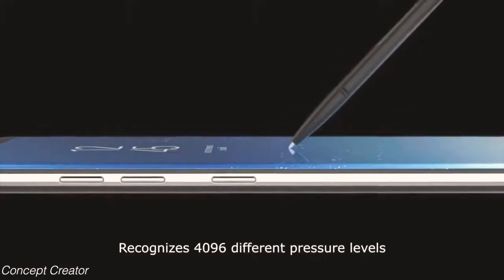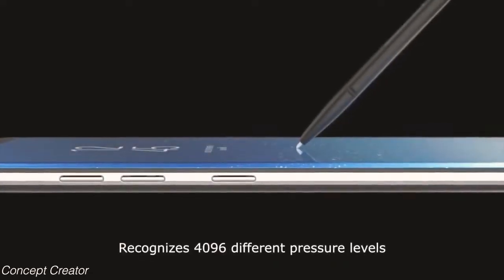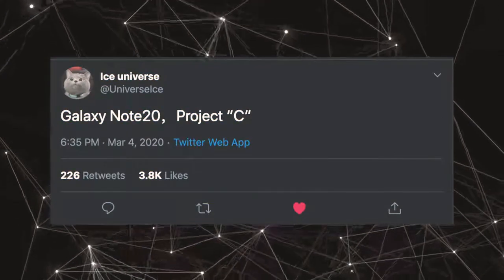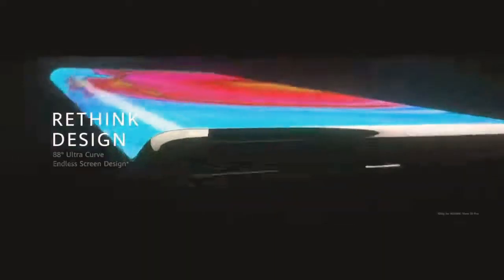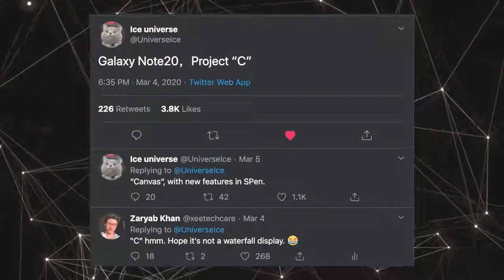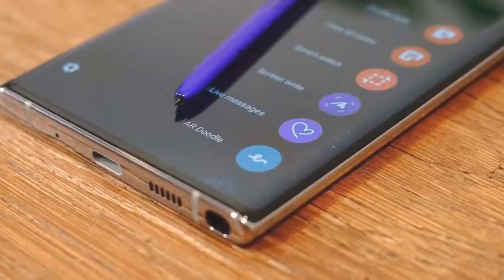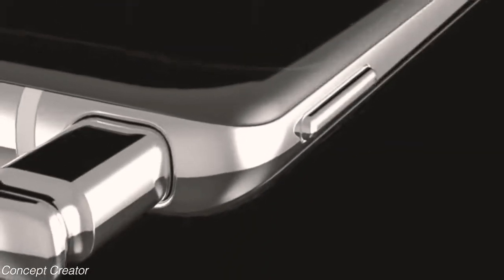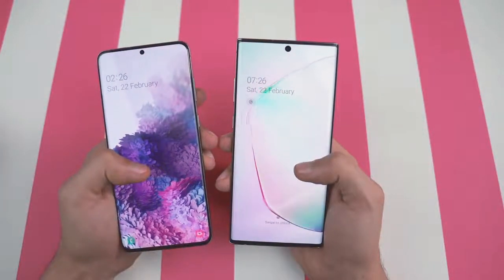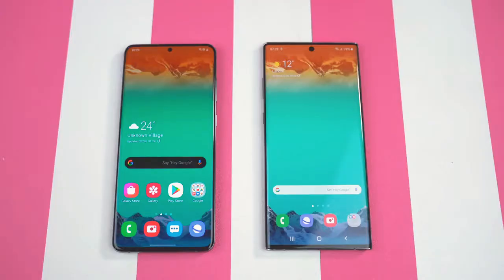Now, Galaxy Note 20 is already in development with the base storage option coming at 128 GB. According to Universe, the project development for the Note 20 is called Project C. I first thought it's related to waterfall display considering the letter C, but turns out it's actually called Canvas, which is definitely related to S Pen, so more awesome features are coming to the S Pen functionality. And something that was mentioned by Universe a while back is that we're gonna see a fine-tuned 120Hz panel on the Galaxy Note 20 family.